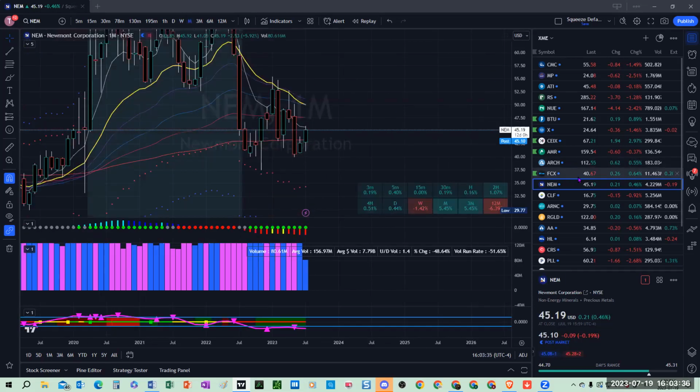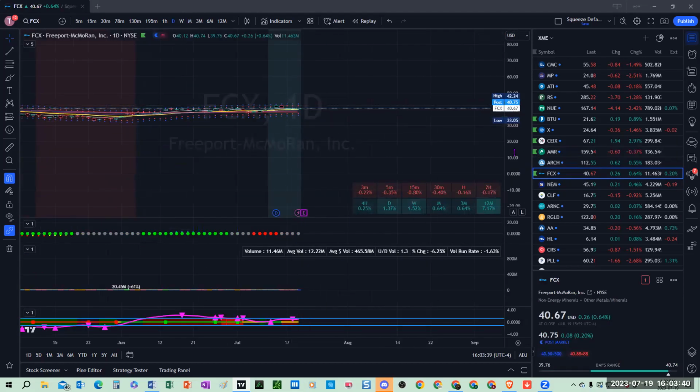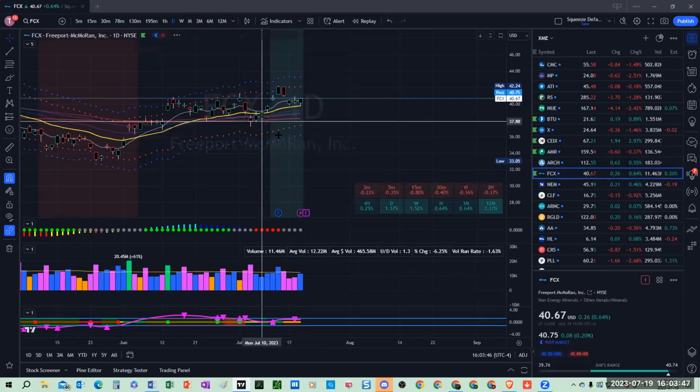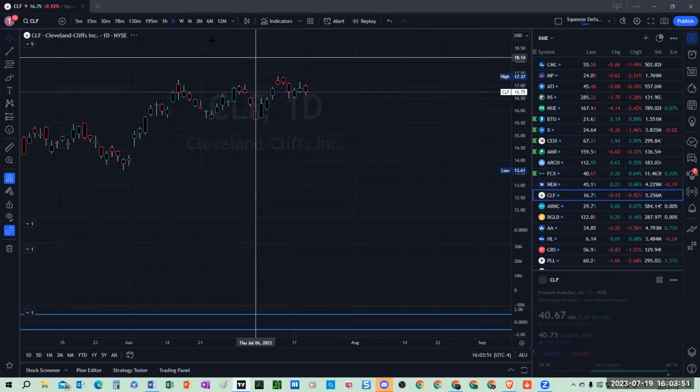So you got to ask yourself, would you rather trade something that looks like this? Right? Stacked EMAs right at the buy zone, or would you rather try and trade something like this? For me, this is what I'm looking for. Same setup over and over again.